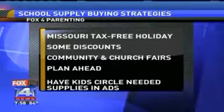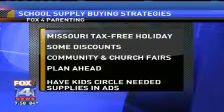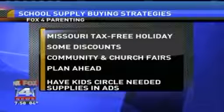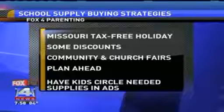So compare those prices and find out, are you really going to save money on some of those items? And keep your eye out for community back-to-school fairs and things like that that have some of those supplies for young kids. We ran a story about that this morning. Yeah, free supplies. Exactly. Take advantage of that.